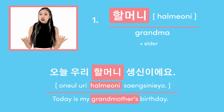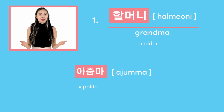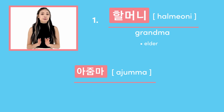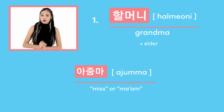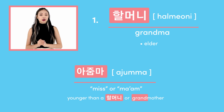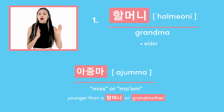But if you're unsure if the woman is old enough to be a grandmother, use the word 아줌마 to be polite. 아줌마 is similar to saying miss or ma'am in English. Using the word 아줌마 for a woman means you think she's younger than a 할머니 or grandmother. Unlike English, there are different words used to refer to your grandma on your father's side and on your mother's side.